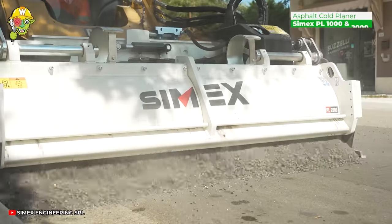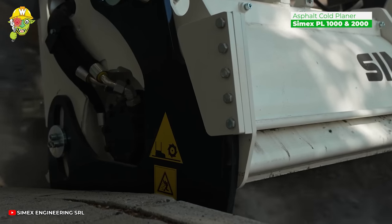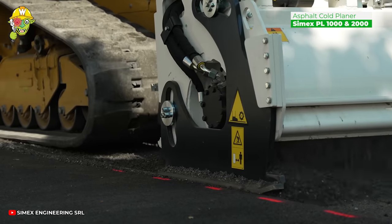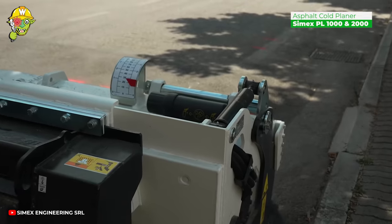Acting as a multi-purpose planning expert, the Asphalt Cold Planner performed two important tasks simultaneously. It recreated the surface by milling the damaged parts of the road and self-leveled the surface right after.